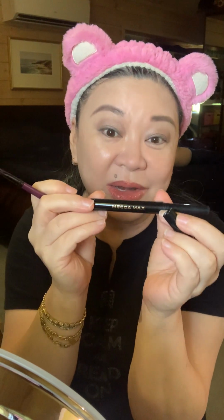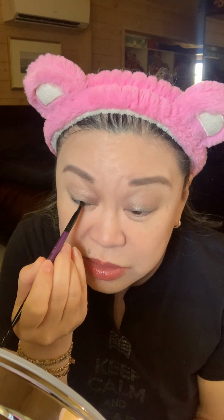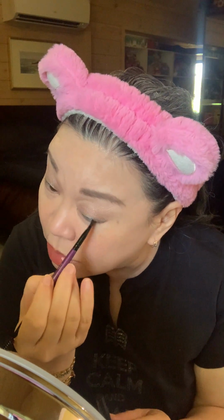For eyeshadow, I'm actually using this Mecca Max. Look, the Mecca Max line and the Mecca Cosmetica house brand, totally underrated. Fantastic quality products. And this is their Zoom Shadow Stick in Matte, and it's just black. I like using it as an eyeliner because it stays put, as well as anything can stay put on my eyes, because eyeliner and I don't get along. I think my eyes are too watery and they smudge. But these work relatively well for me.